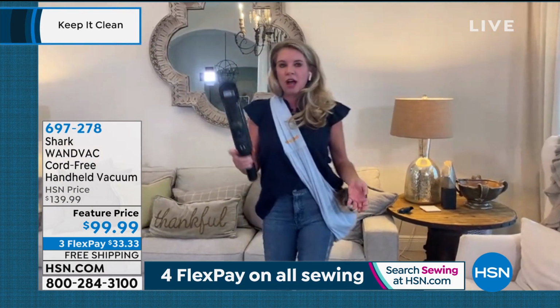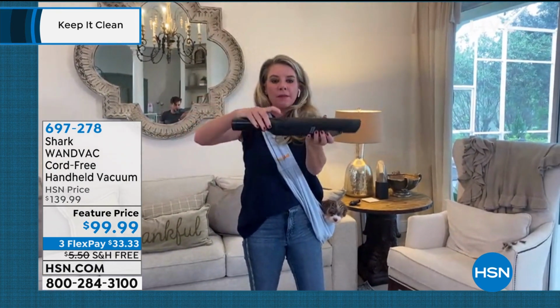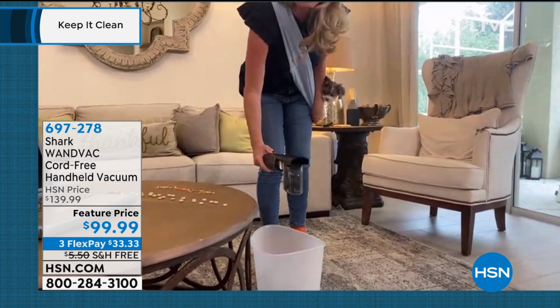You just grab your magic wand and then you go out to the car, out to the RV, out to the boat, out to the living room, out to all the different rooms. And then the way you dump it, this button right here, all you do is press that button, okay? And then look at this. I love it, love it.